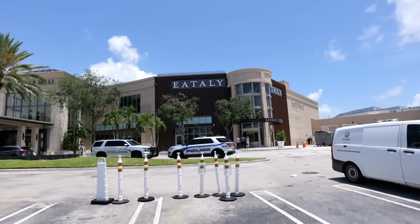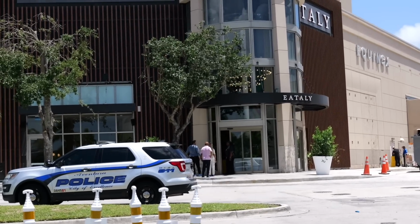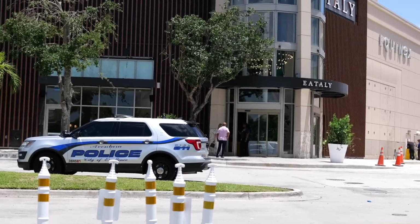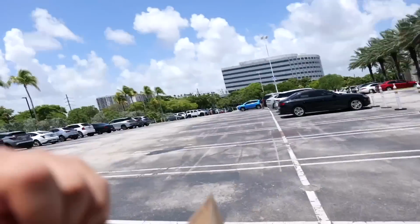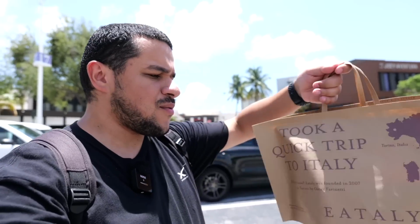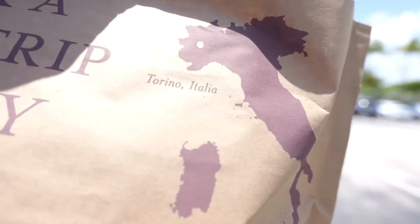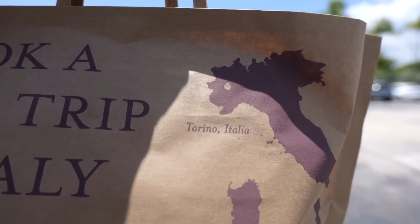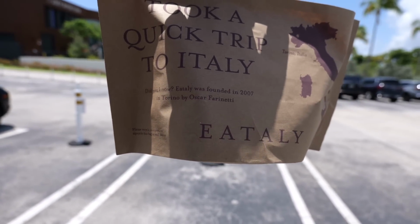We just left Eataly. I had such a great time. By the way, the first floor, I'm told, is where they'll have cooking classes. Some of them are free, some of them you have to pay. There are also going to be wine tasting classes. And on the second floor is where they have the marketplace, the counters, the restaurants, and the overall experience. So we have our little to-go bag. It says, took a quick trip to Italy, Torino, Italia. That is exactly where Eataly got its start in 2007, founded by Oscar Farinetti.